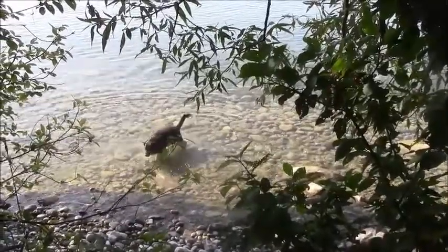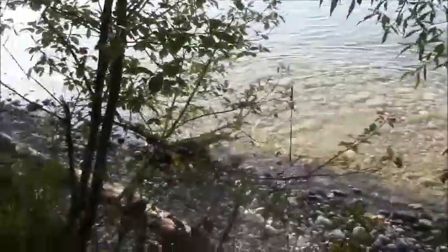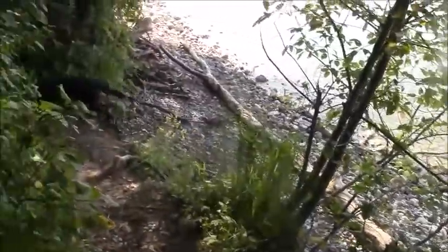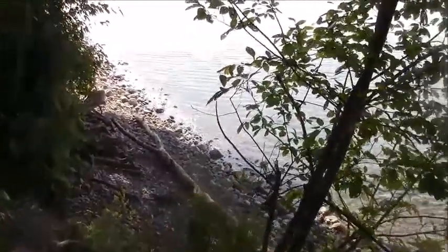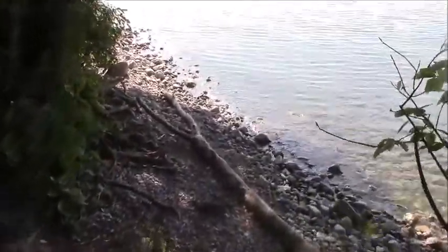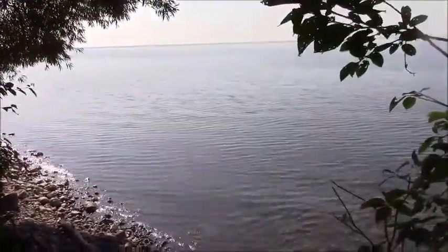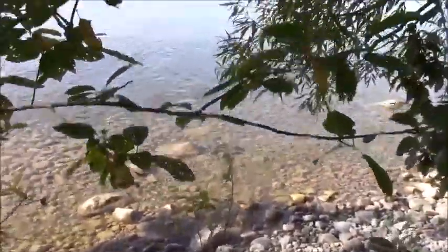And here is where the Waterfront Trail actually comes out to Lake Ontario. Forrest is going to go down and get cooled off and get a drink. And we're going to walk along here without falling. It's a pretty steep slope. I should probably not walk and shoot pictures at the same time. But yeah, there's Lake Ontario. And we are almost finished our lap around the trail.